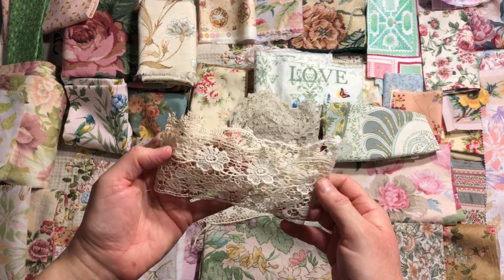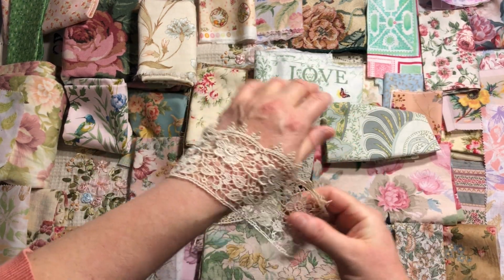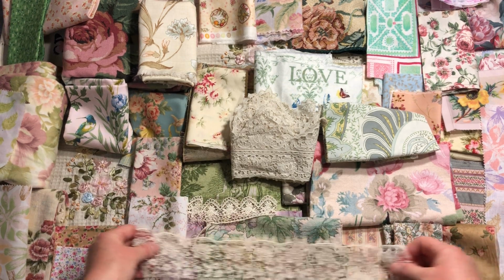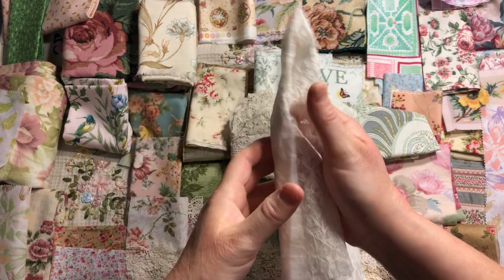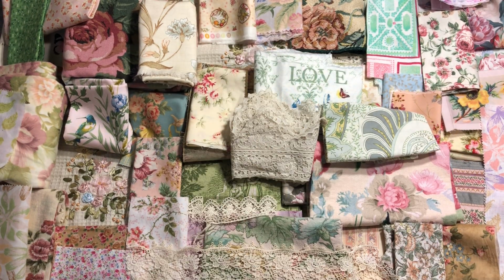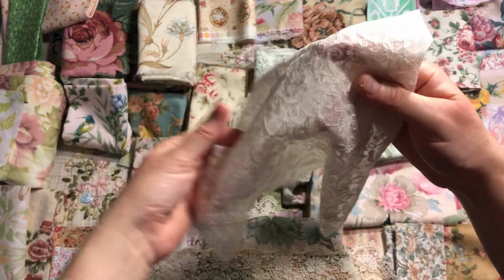This one again, very old. It's got a little bit of staining on it, but it is absolutely delicious. Put that down there. Got some other laces that are a bit more white, so I probably won't use them for this piece. I've of course got all those beautiful laces I got recently from Silk and Stitch that you can see in another video. They're mostly packed away at the moment, but I will be drawing from those.